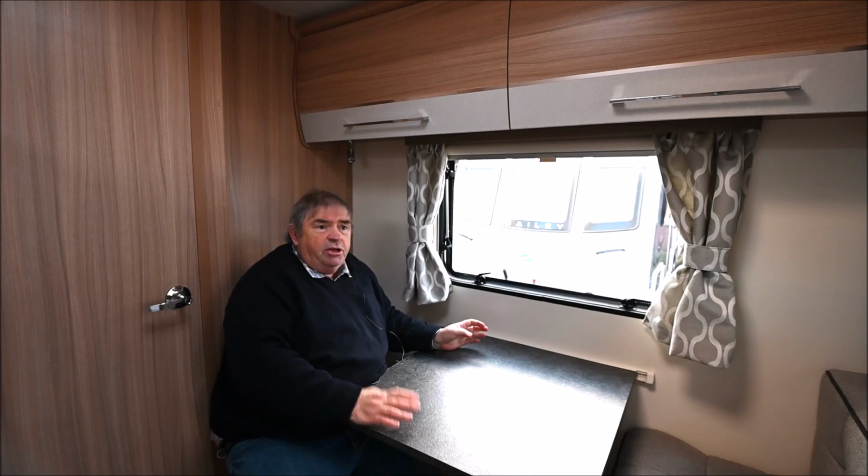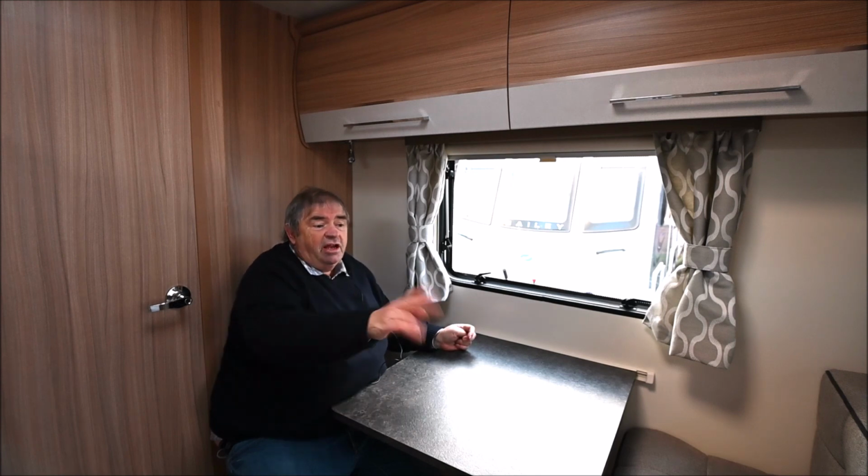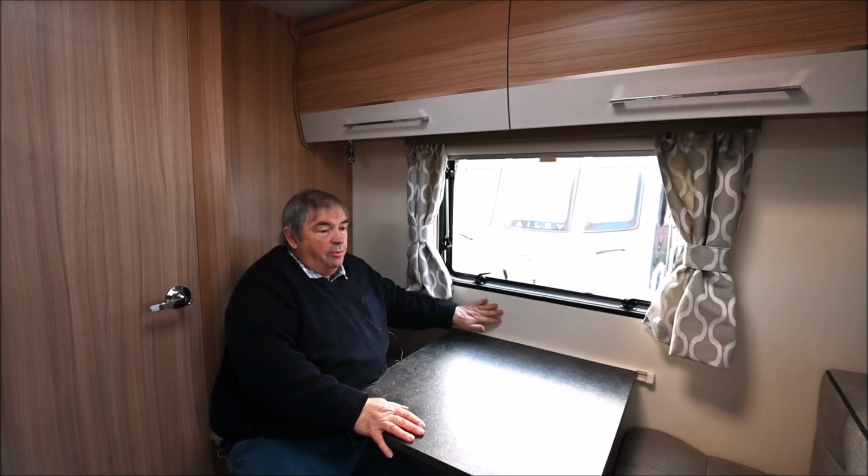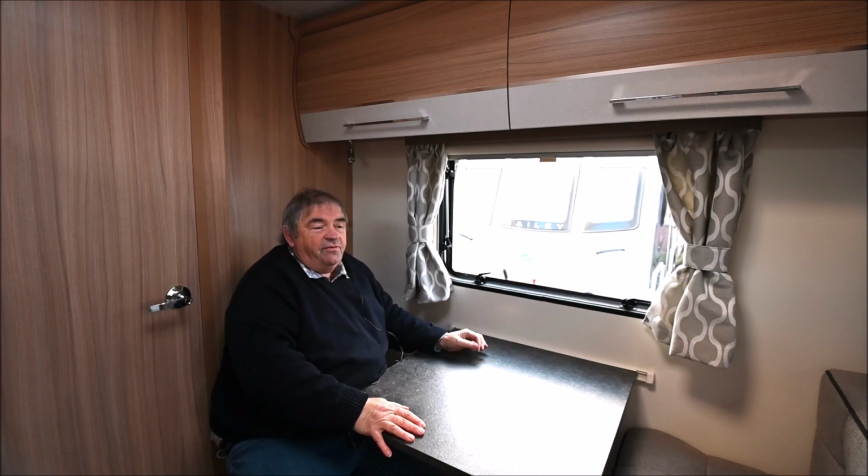So that's pretty good. So all in all, I would give this probably a marking of 7.5 out of 10. If it had the access flaps, that'd have knocked it up to probably 8. And these GRP walls, again, that's just knocked it down a little bit for my liking. But on the whole, it does represent a pretty good van.